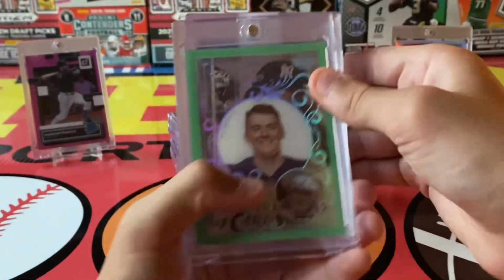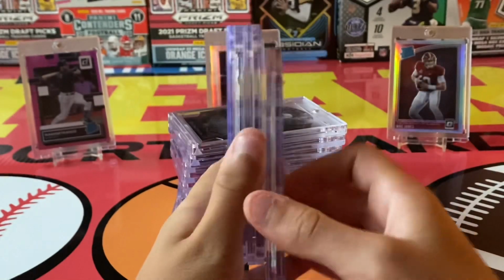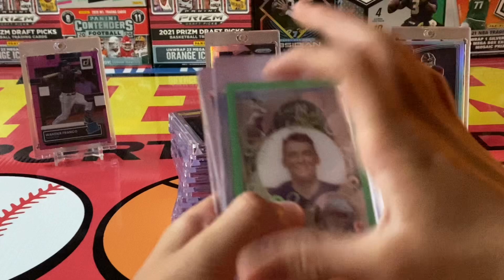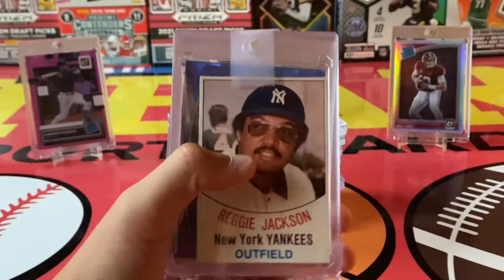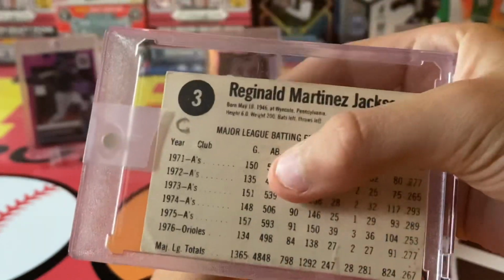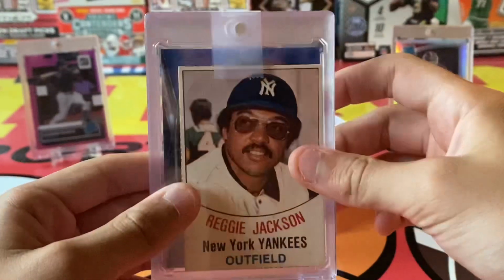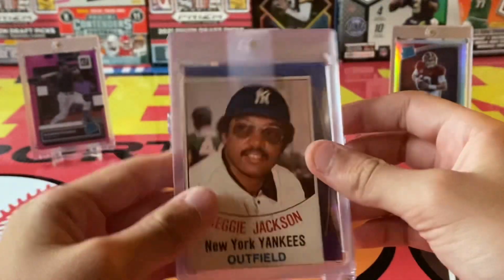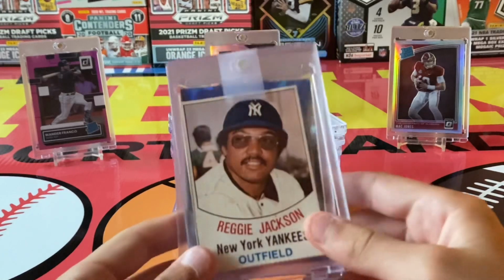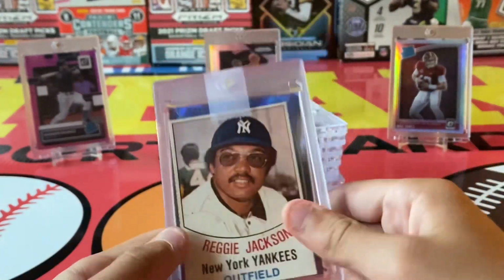Got this Mac Jones. This is the green Illusions, King of Cards, not numbered. Got that in a trade on Instagram. We got a Reggie Jackson. This is cool. This is the 1977, his first year with the Yankees. Mini card. Got that at the same place I got at that swap meet I was talking about earlier. There'll be some more cards later in here that you will see.